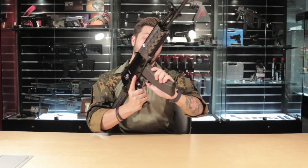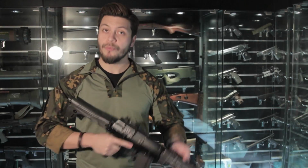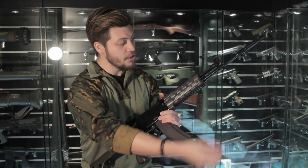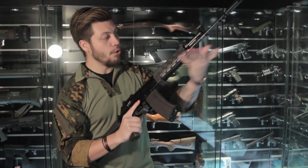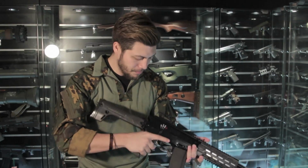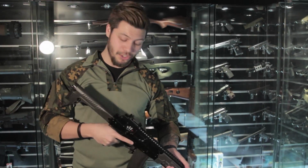Other than that, the gun comes with this 100-round mid-cap magazine. Before I get into the gun, we're using a 7.4 LiPo right in here. And how you install the battery is you first unscrew this front end, and you can remove this whole foregrip, and the battery goes inside. It takes a regular Dean's or large Dean's connector. The gun is pretty heavy as well with its full steel construction.